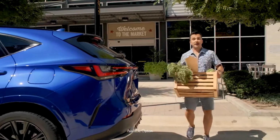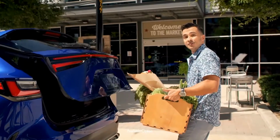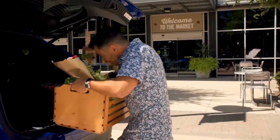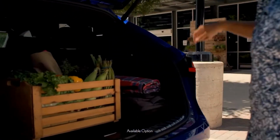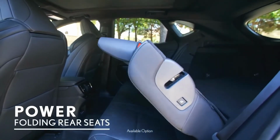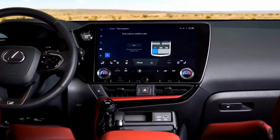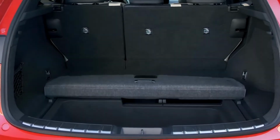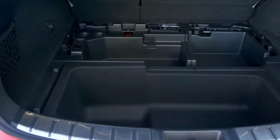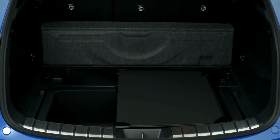You can get the hands-free power rear door with kick sensor on the NX, and it gives you access to all this great cargo space. The NX is also available with power folding rear seats that can be conveniently operated from the cargo area or the driver's seat through the front screen. This multi-mode cargo floor is flexible and sturdy, with great underfloor storage finished in plastic for wet or dirty items, and the tonneau cover is easy to stow.